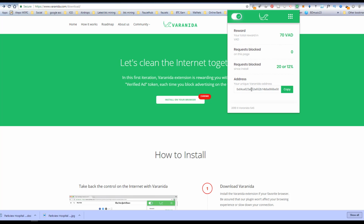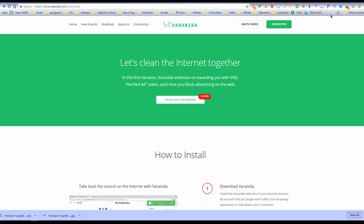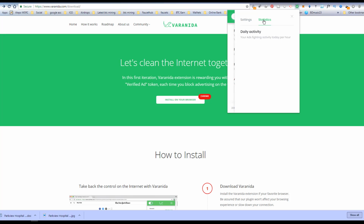You can use this as an ERC token address to receive ERC20 tokens, and you also get every day's reward for blocking ads. Okay, so it is now requests blocked 20 or 11%. It will gradually add to your rewards. Here you can see your statistics, daily statistics, how much commission you earn. You can see here. I just installed half an hour ago.